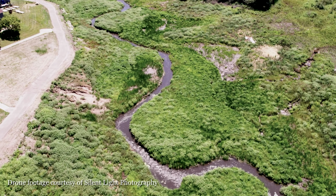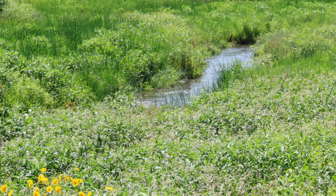We have Cisco here in Davisburg, which is a very rare fish species, especially here in Southeast Michigan. And this project hopefully will enhance our fisheries and our fishing opportunities throughout the area for generations to come.